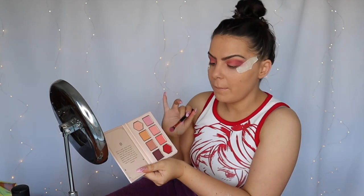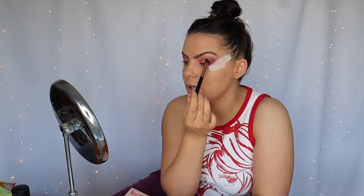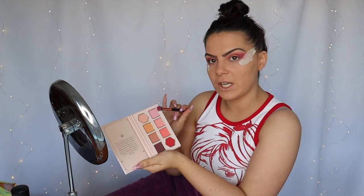I'm gonna go back in with Affection actually, which is the first shade that we used, and buff that out. So again, I like my ombre look, I like my ombre effect, so I'm gonna buff that out. So hopefully we've got pink, purple, and then pink. Next, I think I'm gonna go in with Imagination.